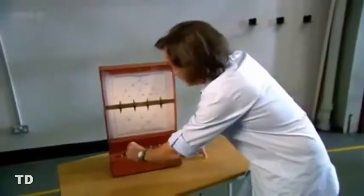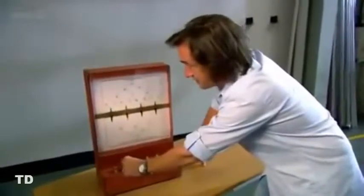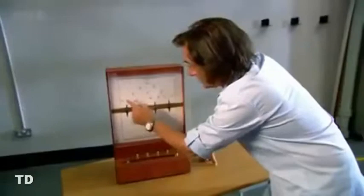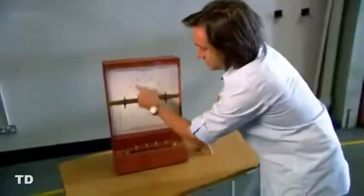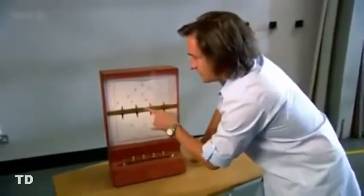If I pass a current through the coil, the needle moves. If I switch it and pass the current the other way, the polarity switches, the needle moves the other way. All I needed then was a map of letters, and you can point to them if I want to spell an H or an I or a K. If I want to do an E, point both needles. It hasn't got all the letters, there are only 20 on here, so it's an early form of texting.